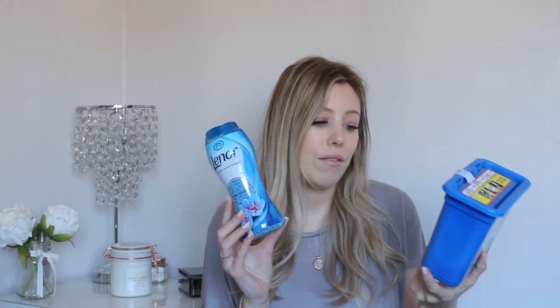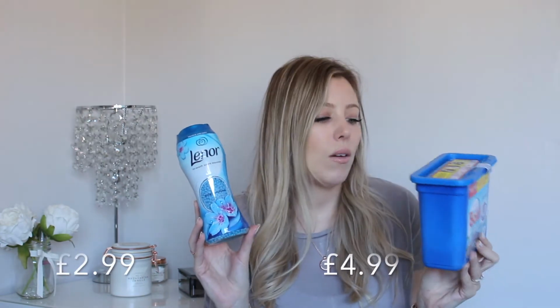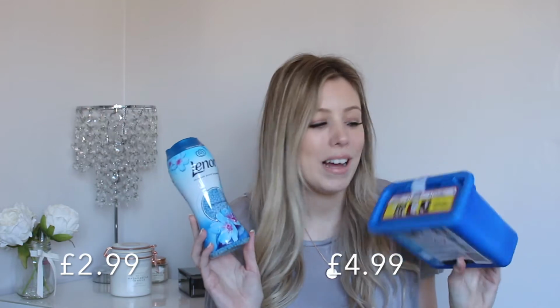I love Spring Awakening, so I always grab extra just in case I need it. So I managed to get pods, and I also got the Unstoppables. I really love Spring Awakening, and it's one of my all-time favourites, and I always sort of go back to it. So I had these just in case I didn't like the other ones, but I do, so they'll all be getting used.